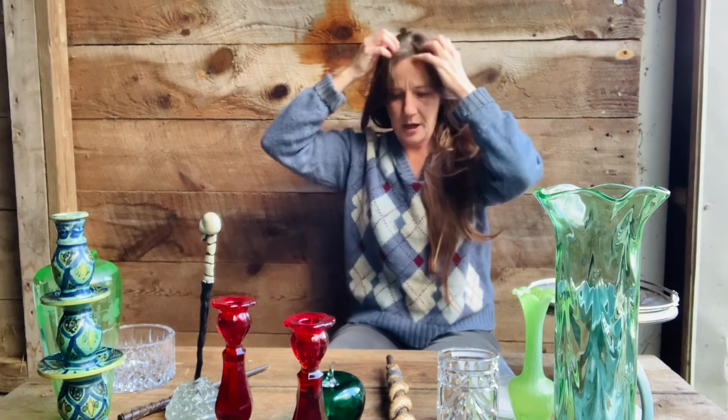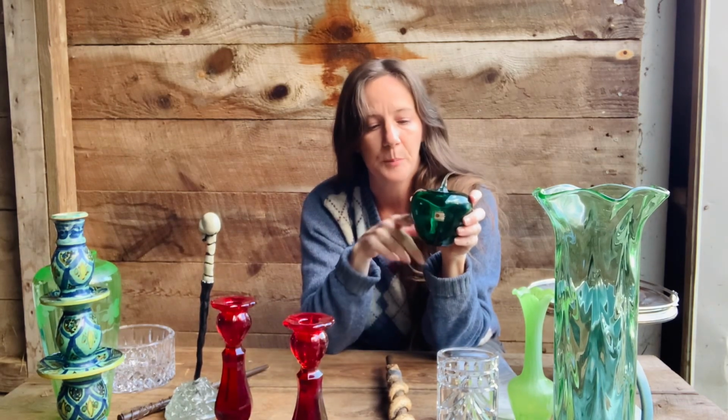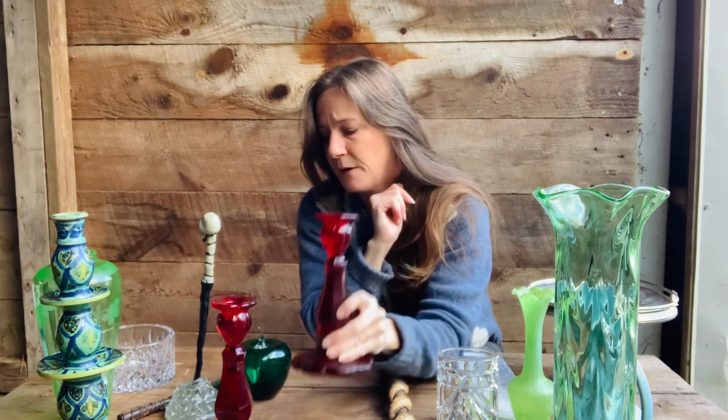I know things can get pricey, but I have also undersold myself a lot of times, so I don't want to do that either. The Blanco apple, I think this had a price tag of like 15 on it, but I put it up at 38. These, I think I put up at like 55 or maybe 60. I'm not sure. Again, best offer.